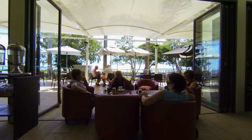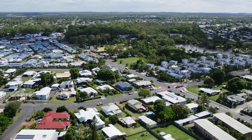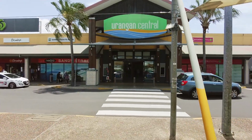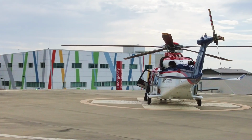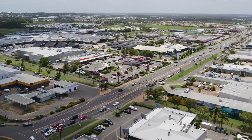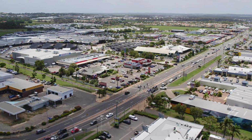You will also enjoy the convenience of having essential amenities nearby, including the Urangan Central Shopping Centre, Aldi's, medical centres, schools, the Botanic Gardens and Hervey Bay Central Shopping Precinct, only a short drive away.